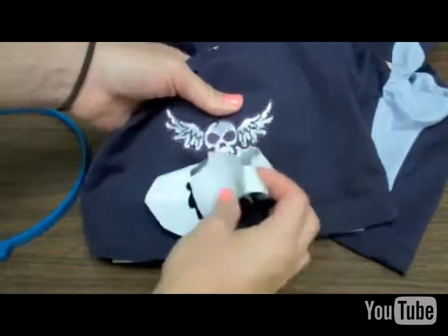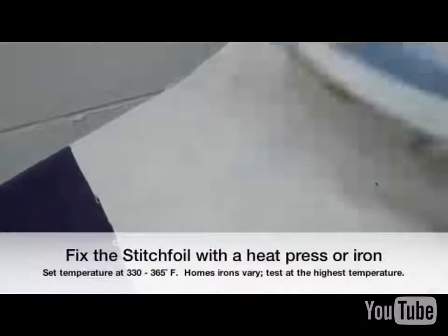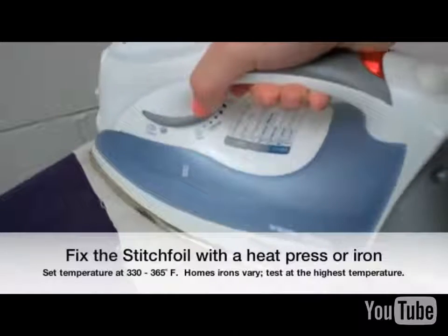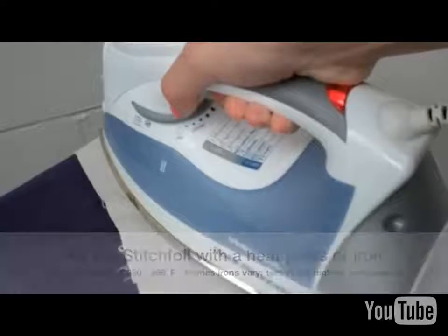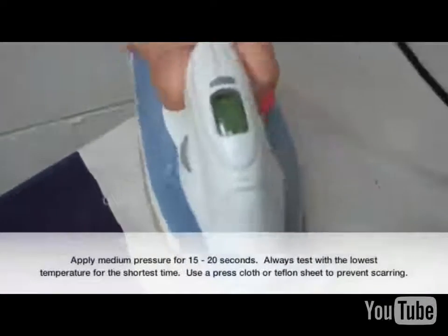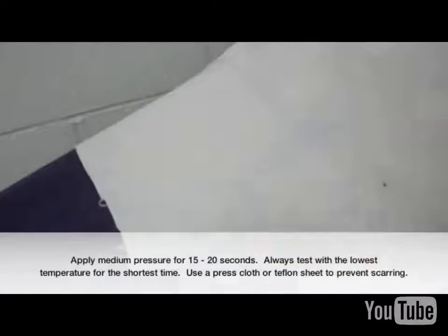Permanently adhere the stitch foil with a heat press or iron. Set your temperatures between 330 and 365 degrees Fahrenheit. Apply medium pressure for 15 to 20 seconds. Be sure to always test with the lowest temperature in the shortest time, and increase both as necessary to achieve a strong bond.